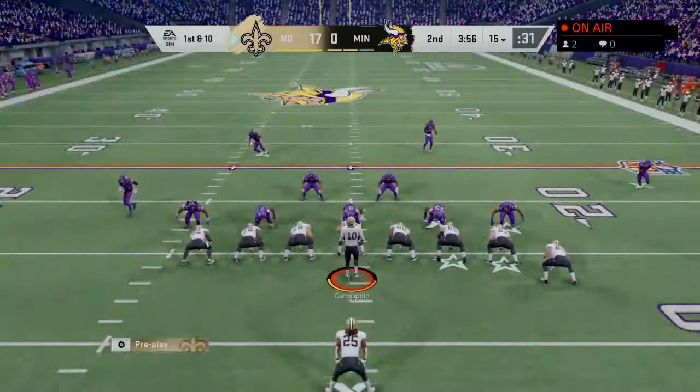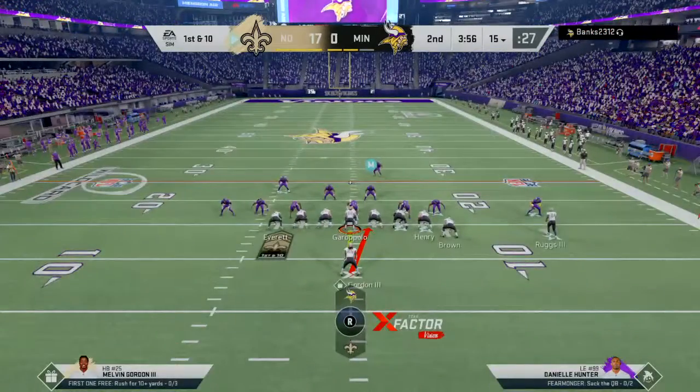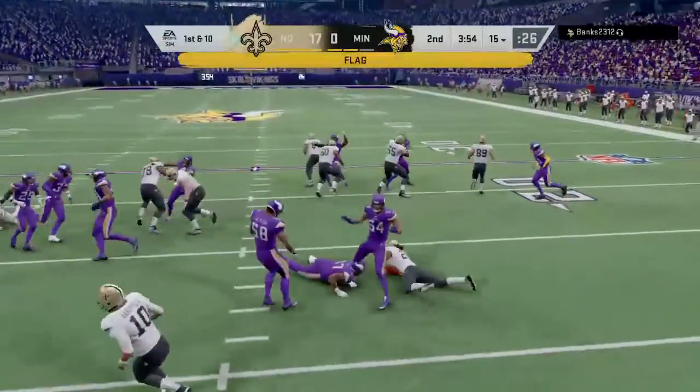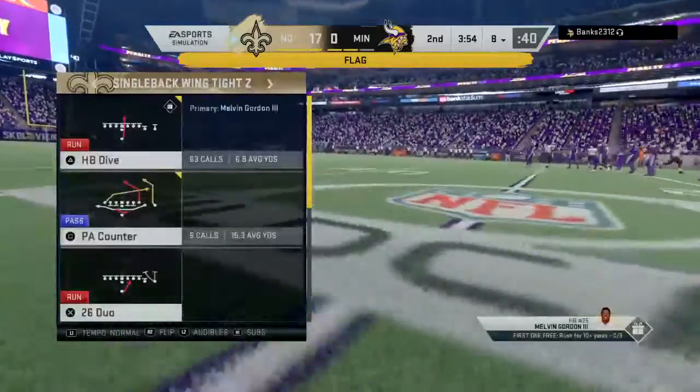Here we go. The Saints offense on the field, ready to get their drive started. They have to be pleased with the way that they've moved the football thus far. And why wouldn't they be? 2 touchdowns and a field goal in their first 3 possessions. They're playing so well right now, the field goal probably feels like a disappointment.